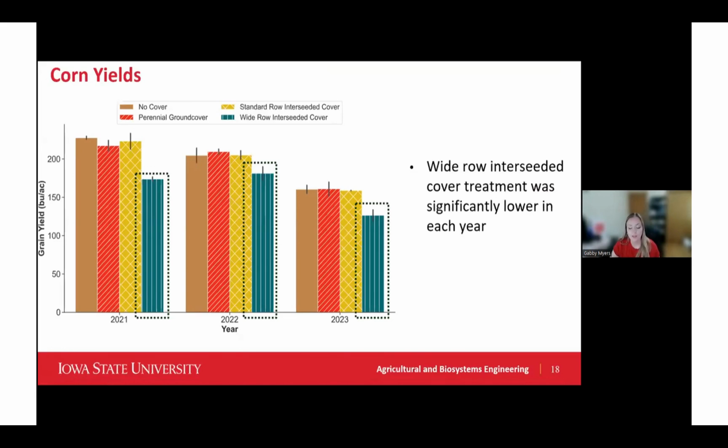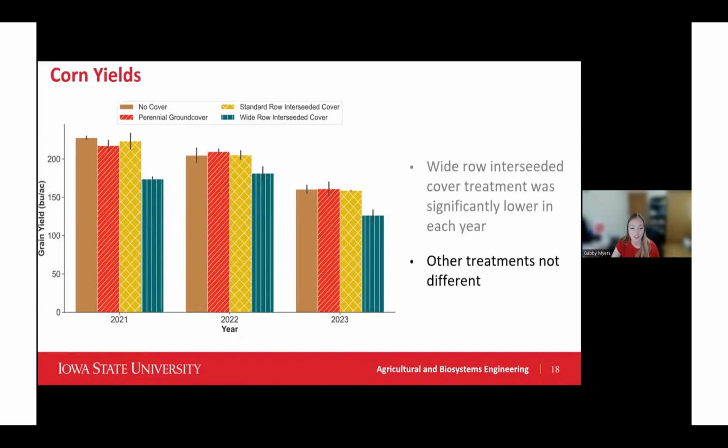There are a couple of reasons why we think the wide row treatment was lower, including our nitrogen application was in 30-inch spacing, and also it was really dry, so the corn was probably competing with those cover crops for moisture. Our other 3 treatments, though, did not statistically differ from one another in any of the years.